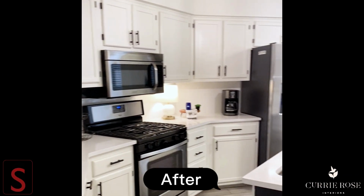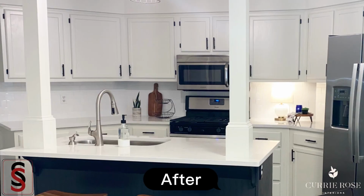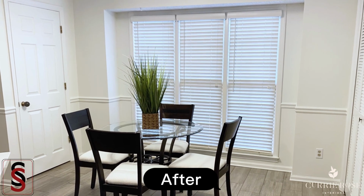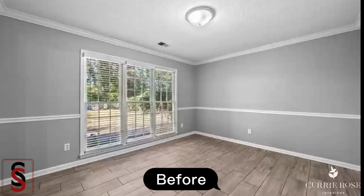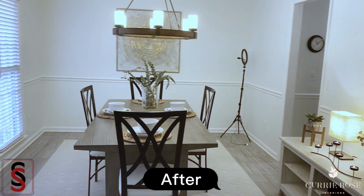Fresh paint, we redid the kitchen. All new light fixtures, and we brought in all of the furnishings. So it's literally move-in ready. Everything about the space, we have the homeowner in mind and what works and what functions for them.